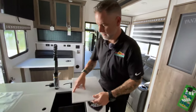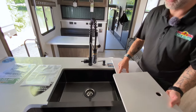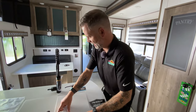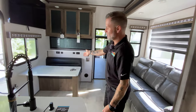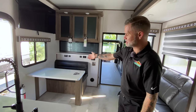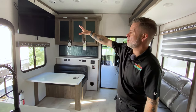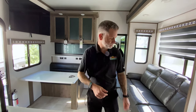Your sink is actually really cool. It's like a blackish brown. I don't know, what would you call it, pewter? Yeah, like a pewter color. Even comes with a soap dispenser. Your seating area, really cool. I know there's only two of you. You guys can cozy up there and have your lunches and dinners together. TV is mounted on the wall there. Again, more storage over there.